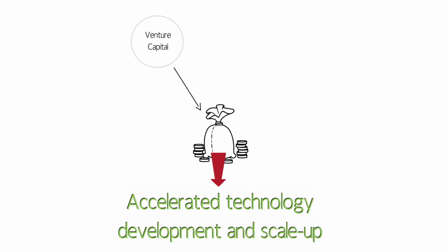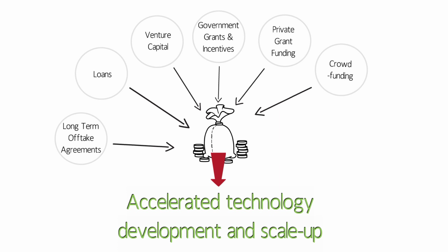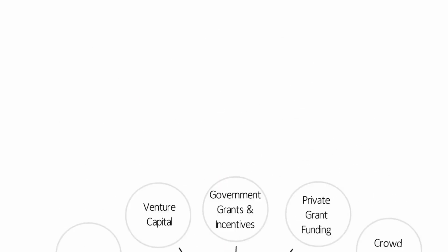This includes venture capital, government grants and related incentives, private grant funding, crowdfunding, and loans. To help companies obtain capital to build a facility, online platforms like Puro.Earth help facilitate long-term offtake agreements for the carbon that is expected to be captured and stored by this facility. As well, to make investments in substantial projects more attractive to investors, these projects can be refinanced with green bonds after they are operational and generating income.